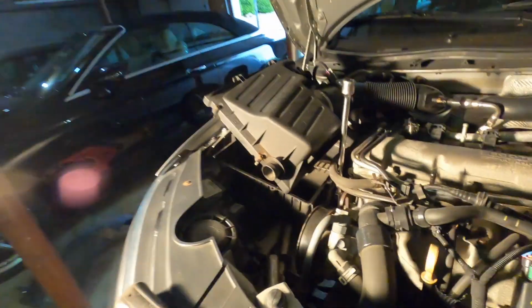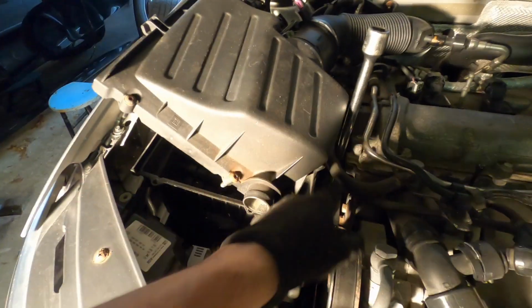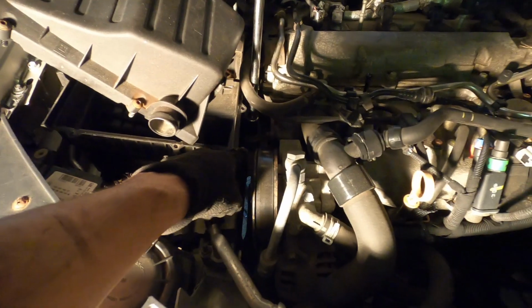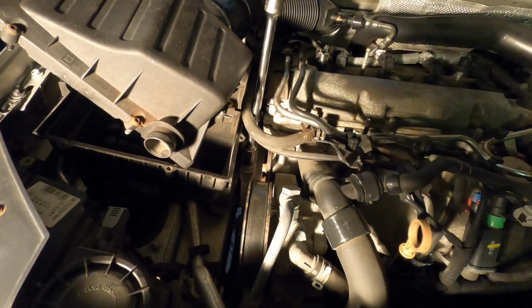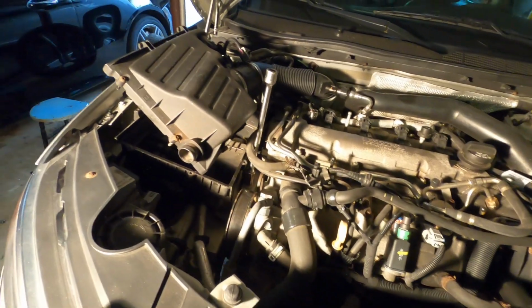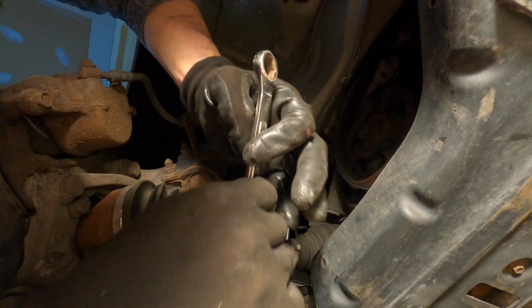Alright guys, so once you have this all situated like this, kind of out of the way, move some of these hoses, and then you have 3 15mm bolts that are securing the engine to the mount. So I'm going to release it. Before I release it, I'm going to put a block of wood in between the jack and the engine and hold it up. Alright guys, I got it.